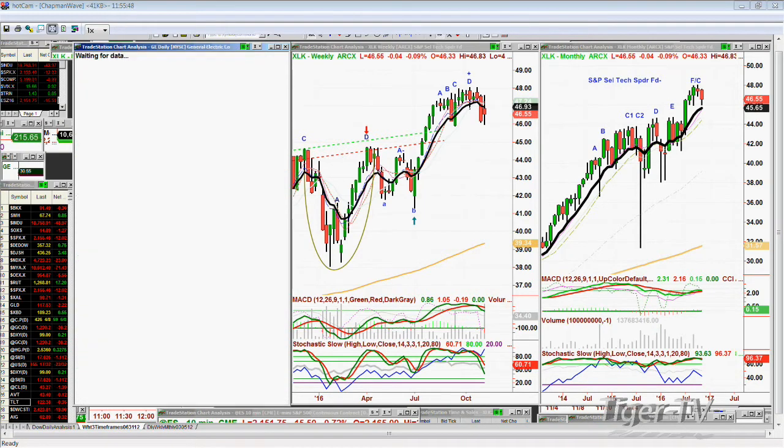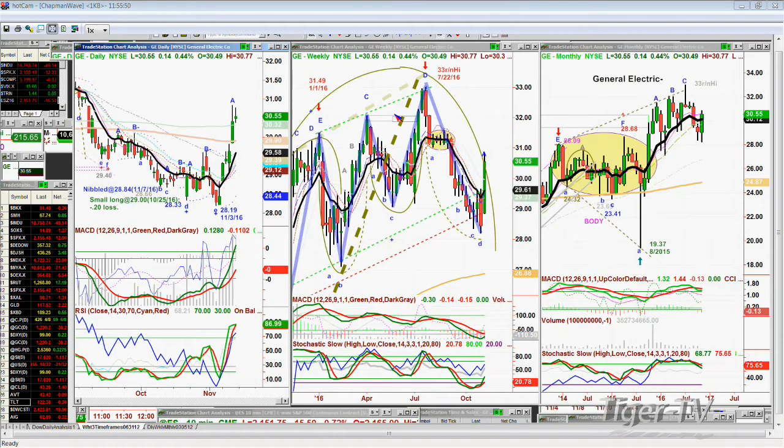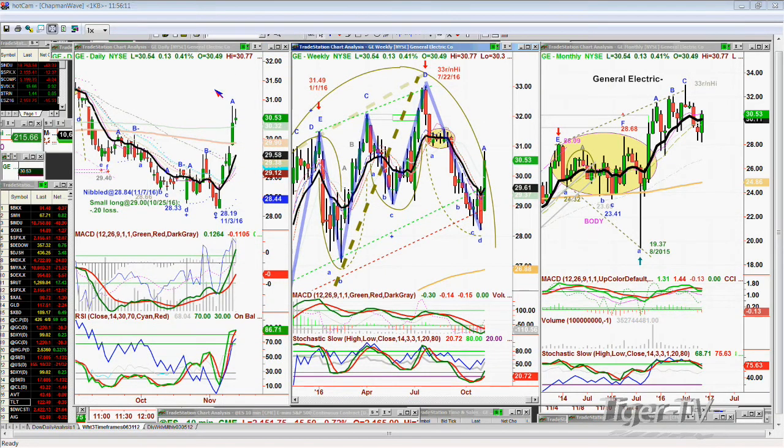Yeah, look at this GE chart, holding so beautifully. And we are long. We have a small position. It's at 30.55. We're in at about, I can't remember, I think it was somewhere around 28.80. And it hit yesterday 30.89, was it? 30.84. Very nice action. The weekly chart, this is very important. It needs to hold next week. No matter what happens, it cannot break 29 support.